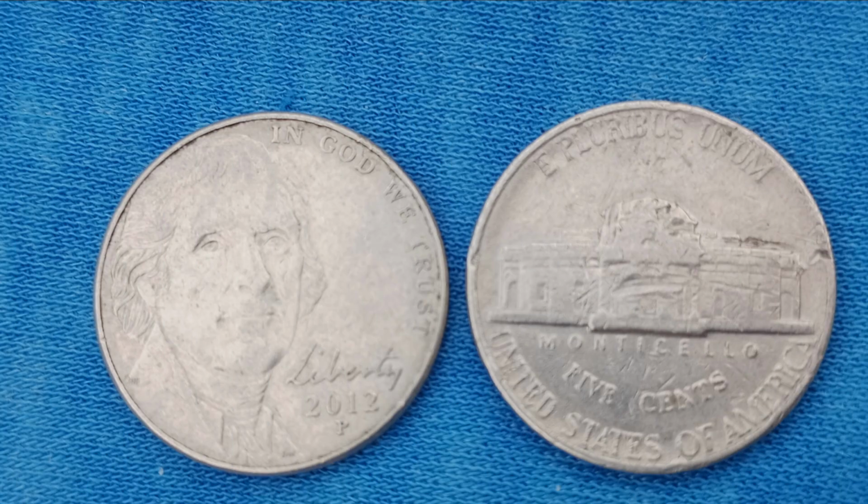Welcome to another exciting and jaw-dropping story that's going to make every coin enthusiast and treasure hunter sit up straight, because today we're diving into the unbelievable tale of the 2012 P 5-cent coin that has stunned collectors around the world by reaching a mind-blowing value of $40 million due to its rare errors, unique mistakes, and remarkable minting anomalies that turned an ordinary nickel into a once-in-a-lifetime discovery worth more than anyone could ever imagine.